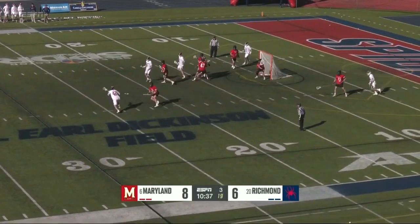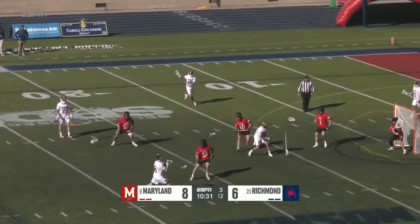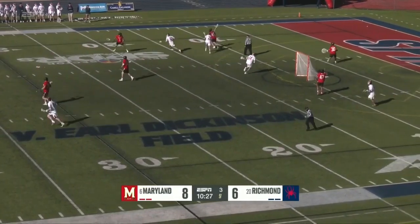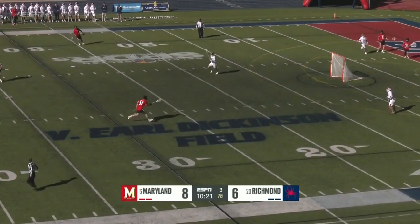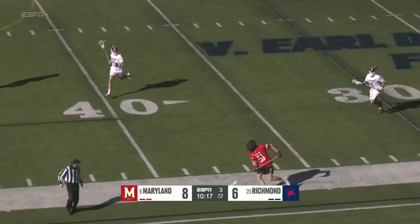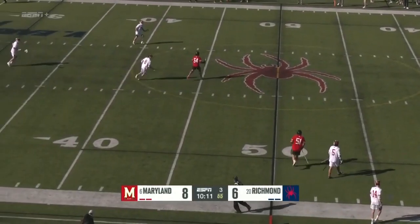You can make an argument that nationally, early on here, starting out, Virginia and Notre Dame and Duke may be a little bit ahead of the field in terms of returning talent. But after that, from 4 to 24, it seems to me that we'd have a bunch of close games between those teams. And we'll see how that plays out, of course, as the year goes on.